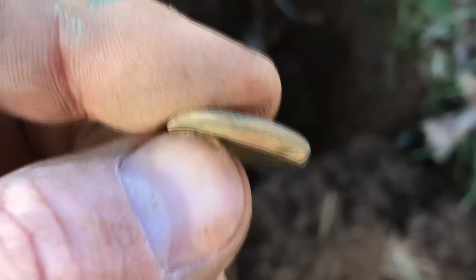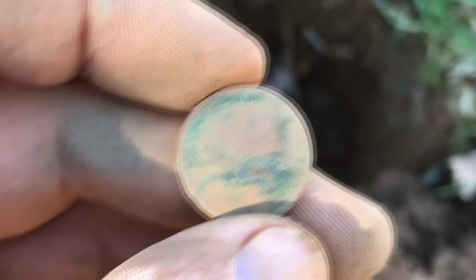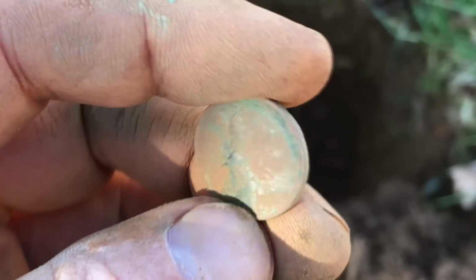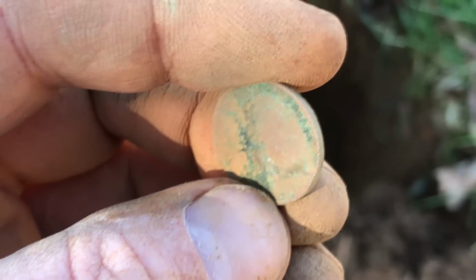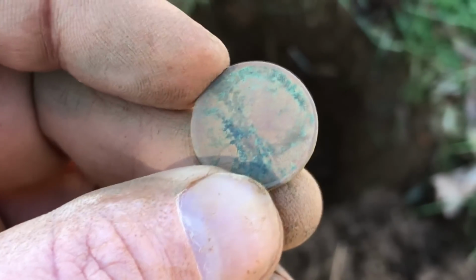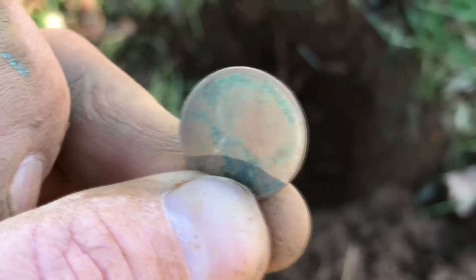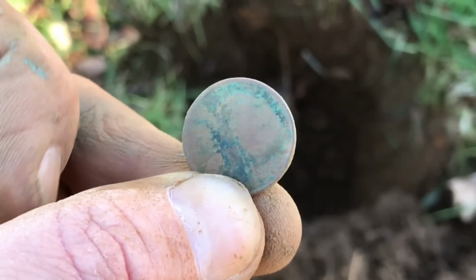Well, back on the board again. Yet another wheat cent. This one's killing me because when I first started to clean it up, I really think it said 1909. And the more I worked it with the toothbrush, the worse I could see it. So I'm going to leave this one alone. I'm really hoping this is a first year wheat cent. I'm going to clean it up when I get home and I'll show you guys, but getting pretty excited. Found lots of wheaties so far.